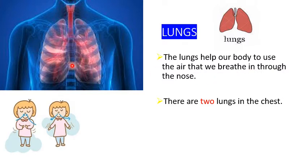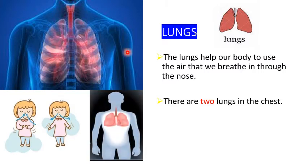And now this is the location of the lungs in our body. It is near the chest. You can see here, this is the chest part and you have your lungs here, and there are two lungs in the chest.